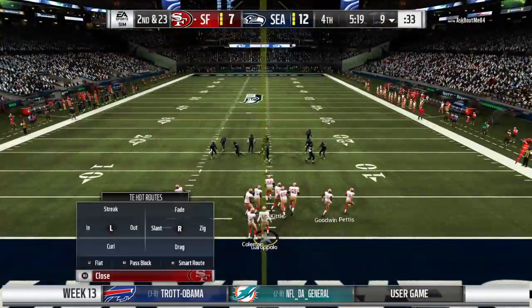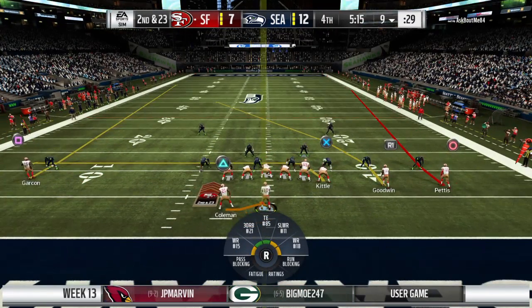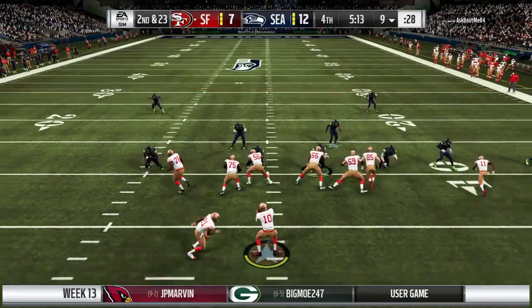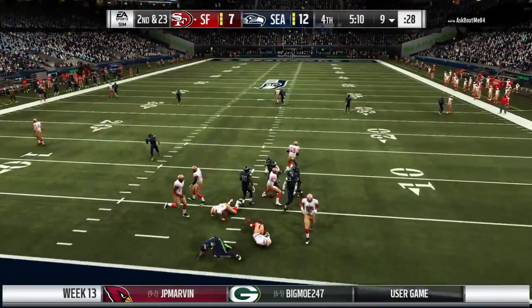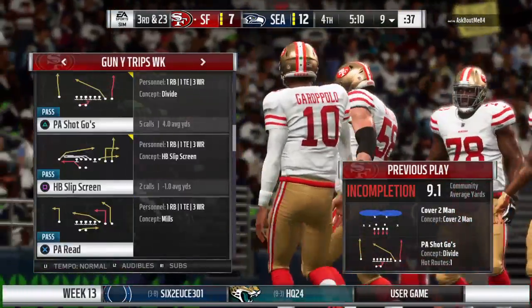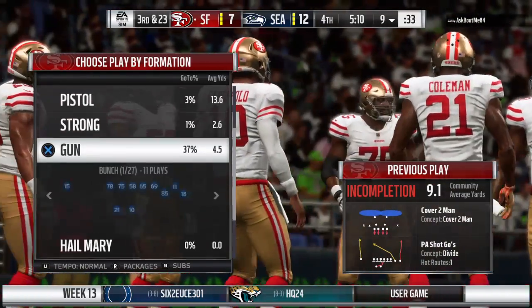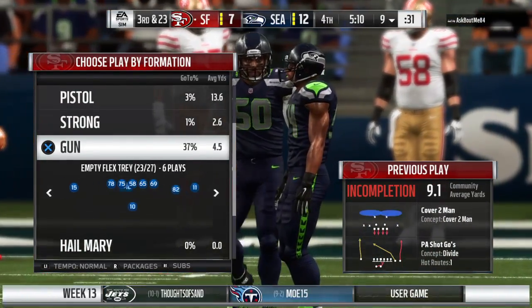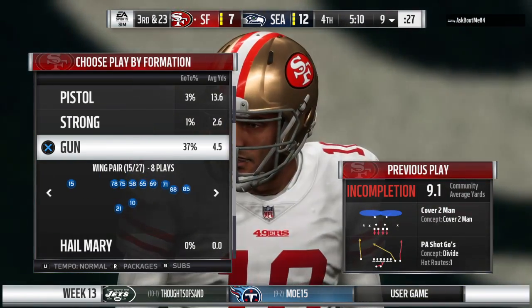Now they face a 2nd and long following the holding penalty. On play action, now Garoppolo. Incomplete. The effort's always going to be there. Everyone's always going to try and make a catch, but underthrown balls, I think, are the toughest ones to come back and get, because usually your momentum's going in the opposite direction when you're trying to stop, break, and come back and get it.